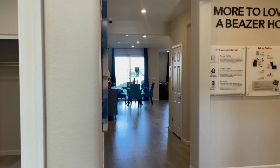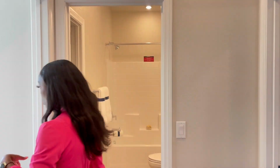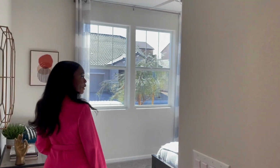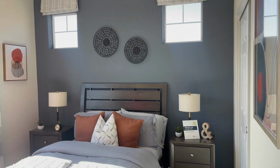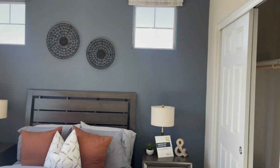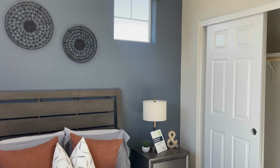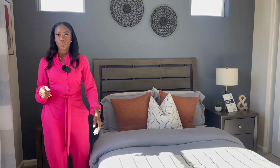So obviously this is their sales office, so we're gonna have to use our imagination a little bit, but this is why you're with me. I got you. The first thing I see off to my left are 2 bedrooms. So you've got 2 bedrooms in the front of the property. I like all the windows in here. Standard size closet. This is a full-size bed, but you could obviously comfortably put a queen in here as well and still have a lot more room left.